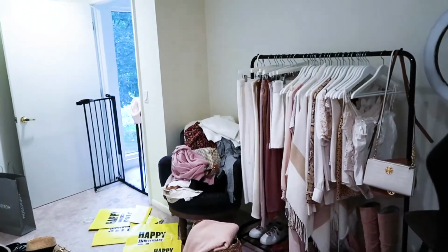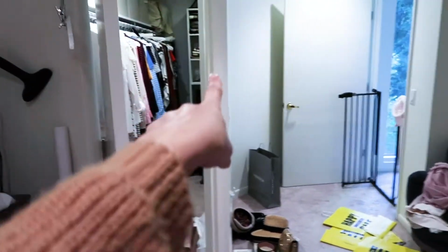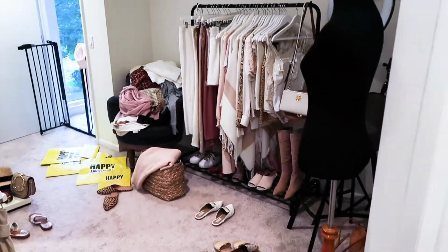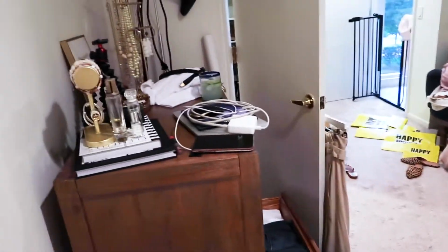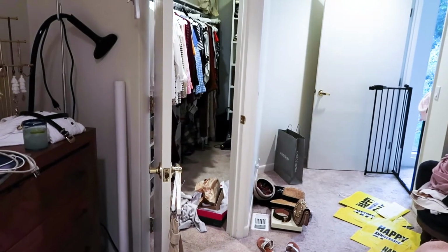Our plan eventually is that we want to do built-ins along this wall, and hopefully knock this wall out and do built-ins all along this section as well. But for right now, I wanted to do a mini closet makeover. So this is the state of things now, and I'm going to show you guys what my plans are for reorganizing everything.